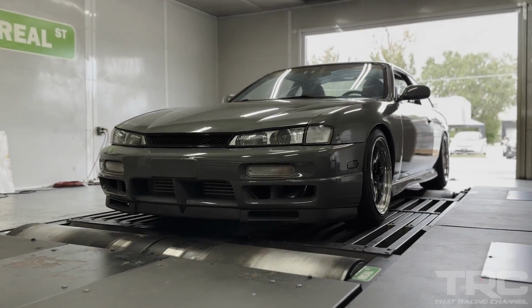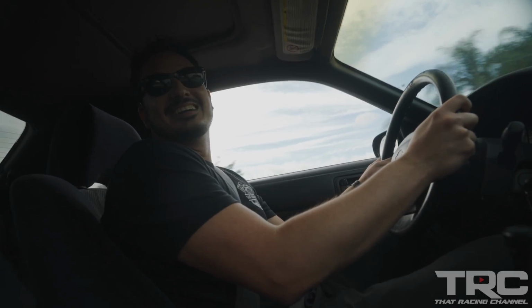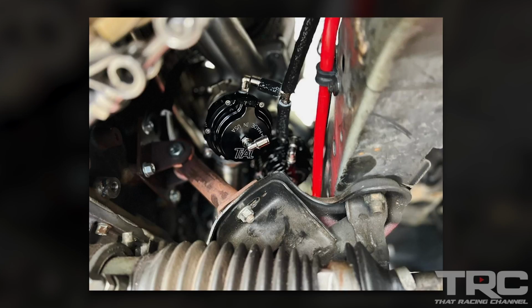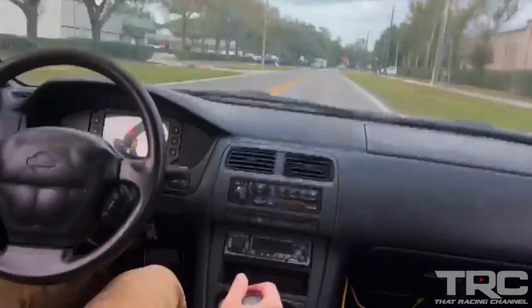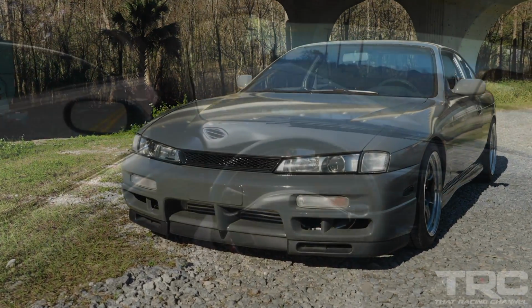And there you have it, folks. V1 of our Nissan 240SX restoration project is finally complete. We've had a lot of fun along the way, and we've made some really great memories. We were able to save some money by using hand-me-down parts, parts from previous projects, and getting help from close friends. We've accomplished a lot on a budget, but we're not done yet. We've got plans to make even more power and take this S14 to the next level. But that's a story for another day. Thank you so much for watching, and we'll catch you in the next one.